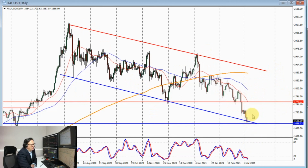Alternatively, if we see a short-term rally and a rejection, or a gradual move lower and a loss of these current lows, key trading level below 1700 is at 1680. Loss of that level could open the way for the retest of 1660, 1650, possibly even 1640 to the downside.